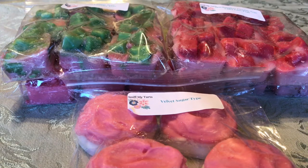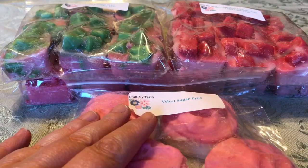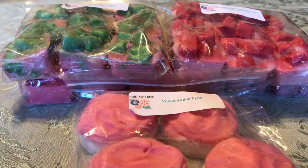So when they pour, let's say they poured this velvet sugar for me, they probably poured a whole tray of velvet sugar cookies. And so they put the rest of them, like they sent me the 4, they put the rest of them up for sale on their website. So they have ready to ship all the time. They're always adding stuff. So that may be something you want to check out, or join their Facebook group.